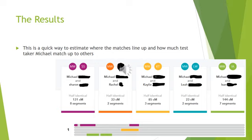Now, Michael and Rachel, the match that was a higher match to our test taker, only matches at 33 centimorgans. And you know what? That could be pretty far back, actually. It could be like a fourth cousin or so. I wouldn't put a lot of time into that. Michael and Kaylee match 85 centimorgans. You know, that could be a third cousin.